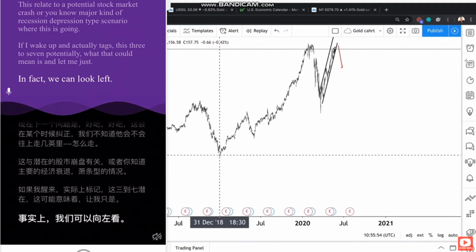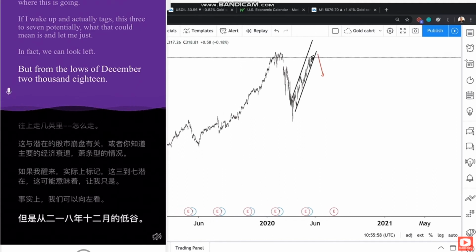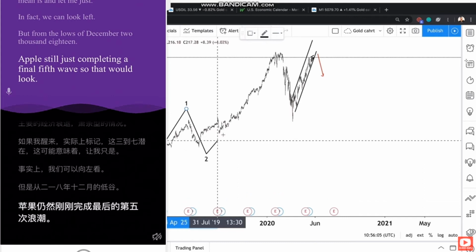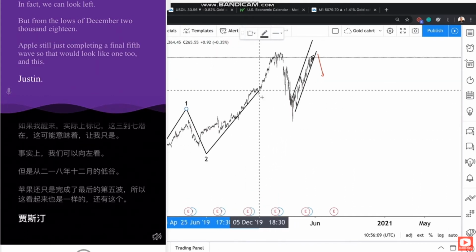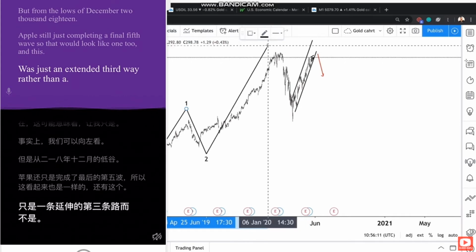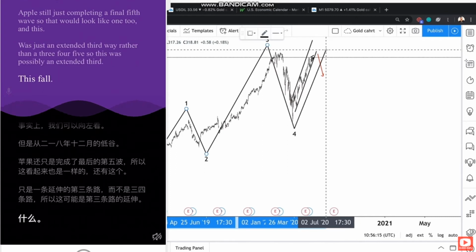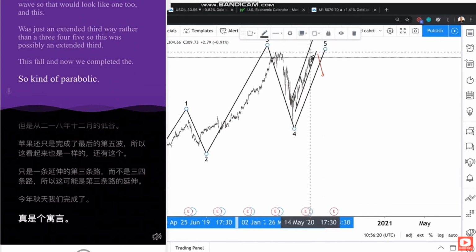What if from the lows of December 2018, Aapl was still just completing a final fifth wave? So that would look like 1, 2, and this was just an extended third wave rather than a 3, 4, 5. So this was possibly an extended third, this was fourth, and now we're completing the final kind of parabolic fifth wave straight up to tag that high.